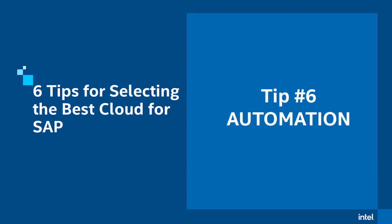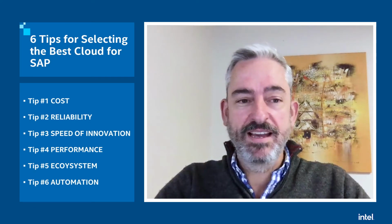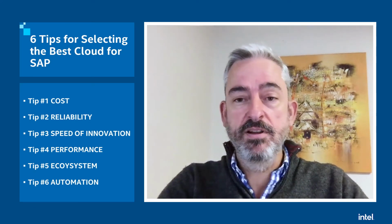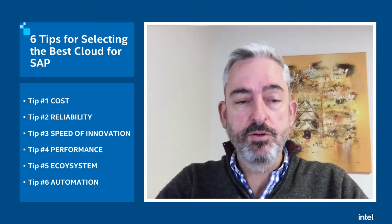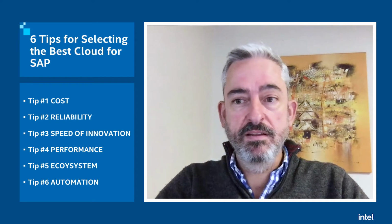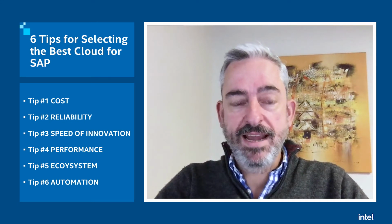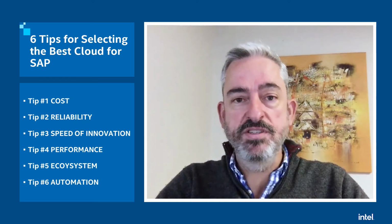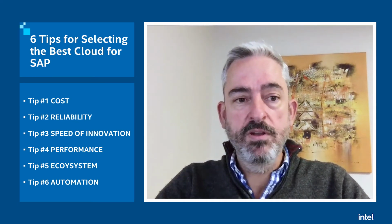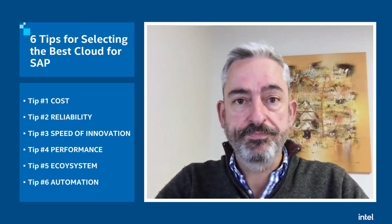Tip number 6 is automation. This is the most important ingredient of them all, and a key criteria to ask your partners about. Automation of SAP allows you to do things with very high quality, repeatable, reliable, and predictable. And high quality build and maintenance helps take noise out of your system. And removing the noise means you can do things more reliably and more quickly.